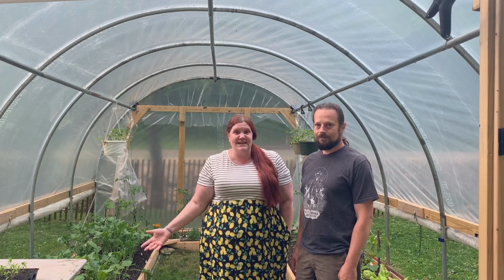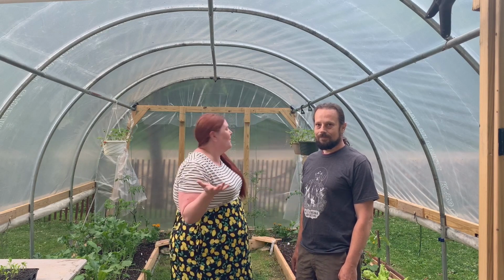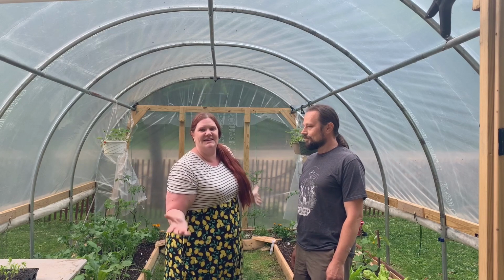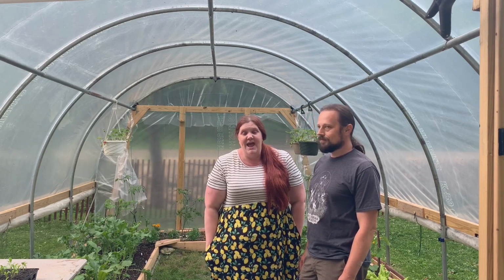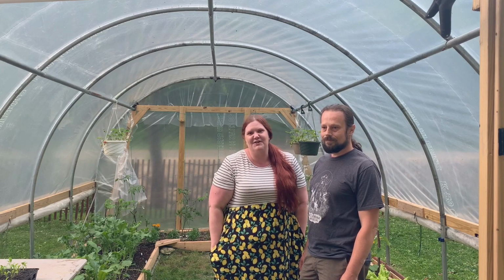Welcome to our small 12 by 20 foot high tunnel. Early this spring, we decided growing food needed to be a priority for our family. We have 2 daughters, Adeline, who just turned 4, and Amelia, who is 2. We like to teach them at home, so this has become somewhat of an outdoor classroom for us. We've been growing a lot of greens and eating them throughout the early spring, and now we're about to harvest our very first turnip.